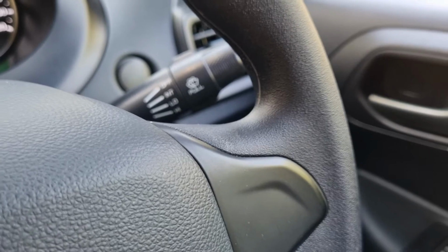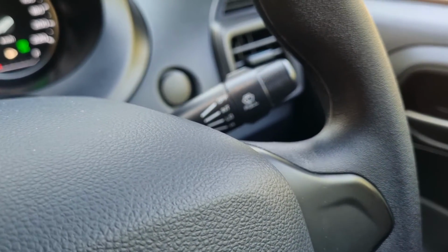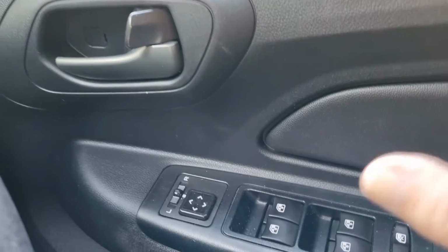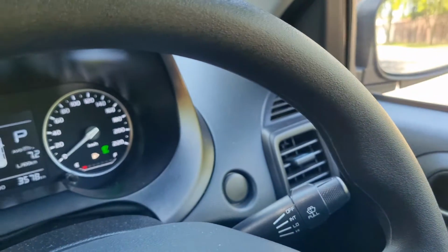This takes me back, that's for sure. But you know what? The controls are elsewhere and it's not serious. You've obviously got your electric window buttons on the door, as you'd expect. All that is exactly as expected and as normal.